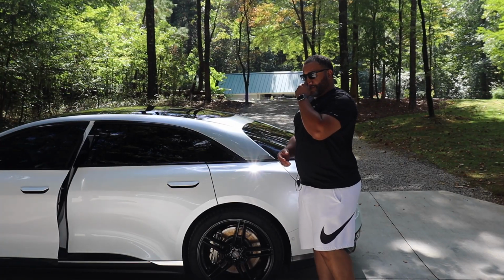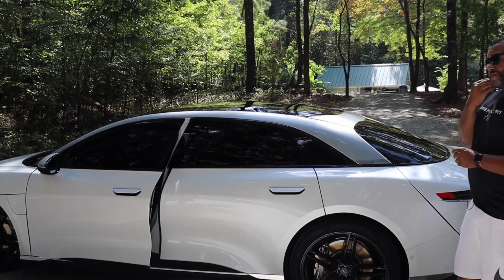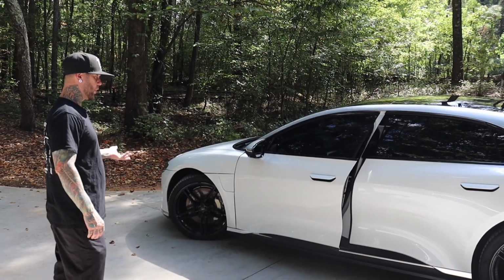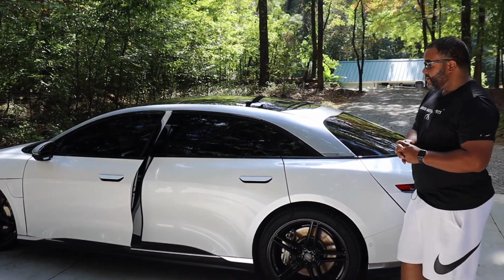Yeah, and I don't know with Tesla, but with these, you can plug into a standard 110 outlet and it still charges. It's just going to take a little time. But we do the normal 220 we had installed in the house. But yeah, it's a very impressive car.